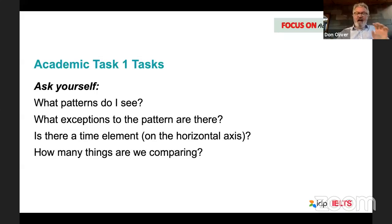Ask yourself, how many things am I comparing here? Is it just two things? Is it maybe the behavior of men and women? But doing what? Is it their hobbies? Is it the time they spend working, for example?